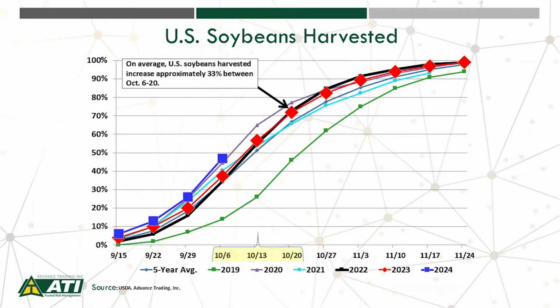Let's now turn our attention to this harvest progress. We've seen a brisk harvest pace here, 47% completed as of October 6th. On average, U.S. soybeans harvested increased approximately 33% between October 6th and 20th. So weather permitting, that would suggest the possibility of going to 80% harvested by October 20th.